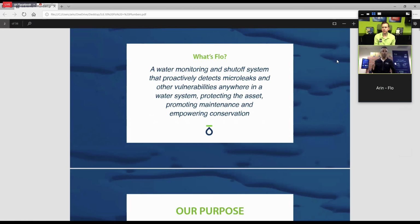So great. So what FLO is, it's a water monitoring and shut off system.